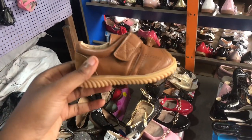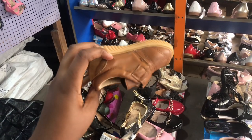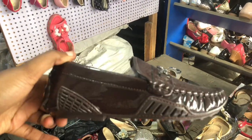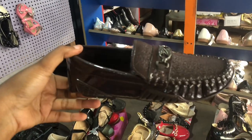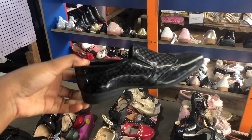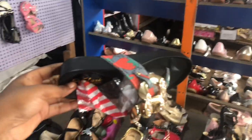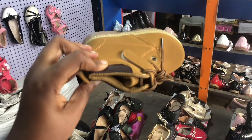How do you sell this one? How much? This one is 2,500 naira. Comes in different colors. What about this one? Okay. This one is 3,000 naira. How do you sell this one? This one is also 3,000 naira. What about this one? 3,000. This one is 2,500 naira.